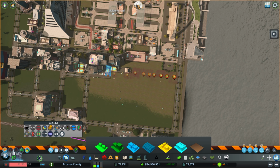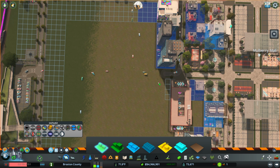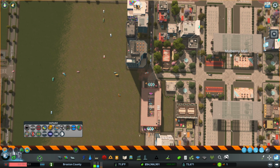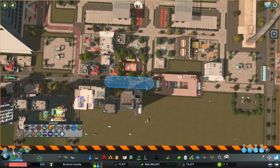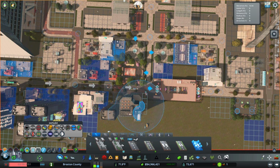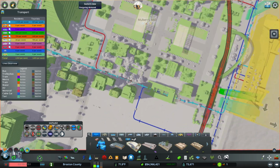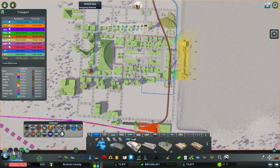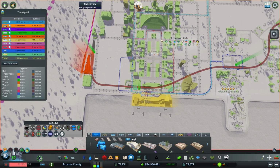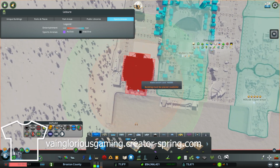So we need to get rid of all of this, and then this little stub of a road here needs to go. And then we need to connect that back up. Something's complaining about not being connected. And then we just need to investigate, are we ruining some bus routes? We are. But they'll adjust. Yeah, they'll adjust. Okay. So now do I have room for this big monstrosity down here?